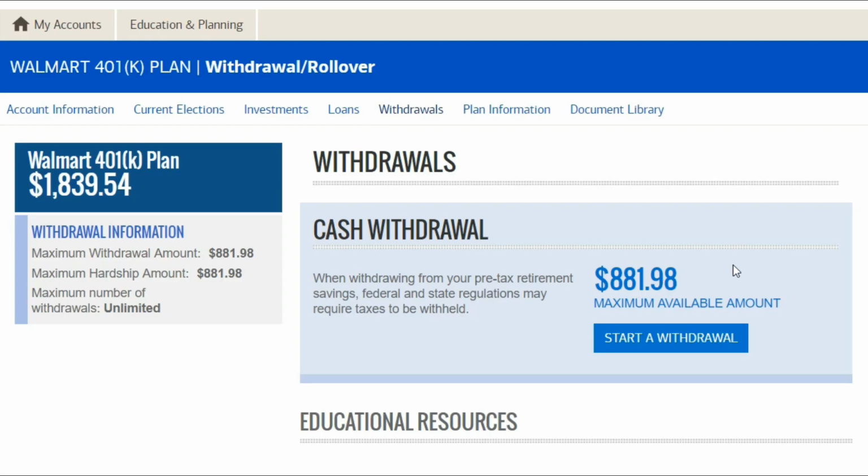They let you know the maximum withdrawal amount and the maximum hardship amount. They're both the same, but they're just letting you know the maximum amount that's available. And the maximum number of withdrawals is unlimited. So if you wanted to take 200 and then 200 more and then 200 more, okay, so let's start the process. Start a withdrawal. Now, I must say, if you do this, you will be taxed pretty heavily.